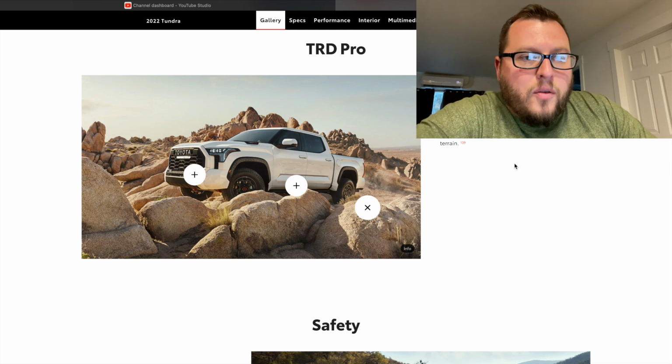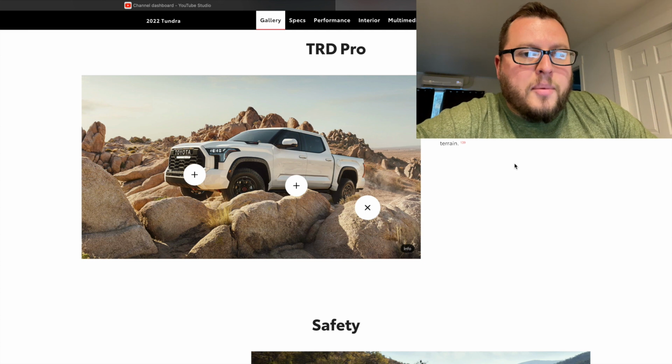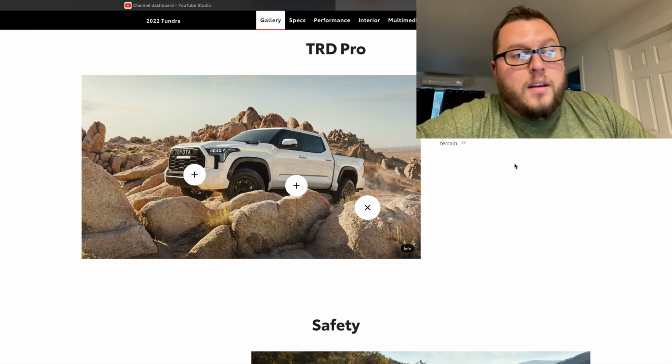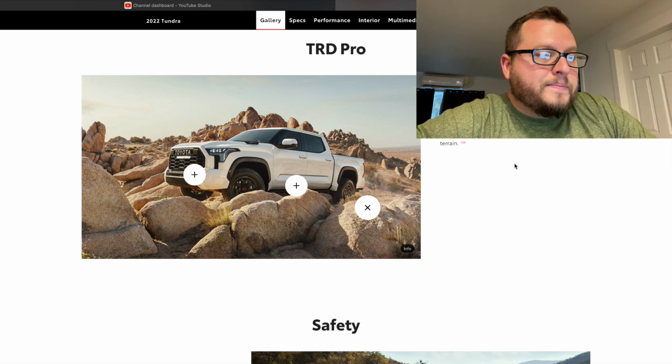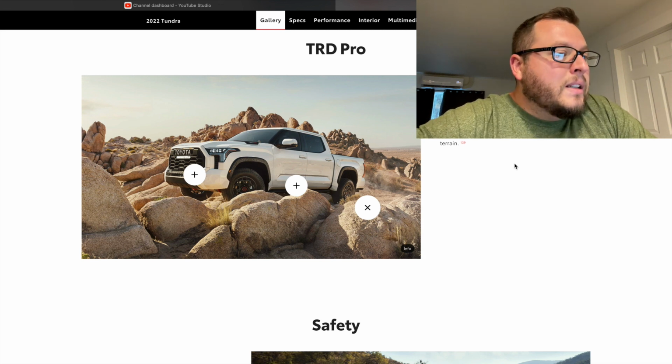Whether you're rock crawling, ripping through the desert, or driving home from your family road trip, the Tundra TRD Pro suspension features rugged Fox shocks that are designed to deliver the optimal ride for any terrain. And it's true. It's true. They're not lying there at all. It looks good. That looks good.